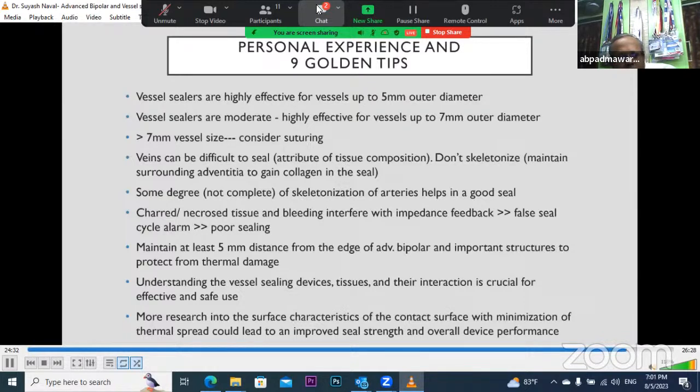Maintain at least 5 to 6 millimeter distance from the edge of the advanced bipolar and any important structures, because most of the companies claim that their lateral spread is either less than 1 millimeter or 1 to 2 millimeters.